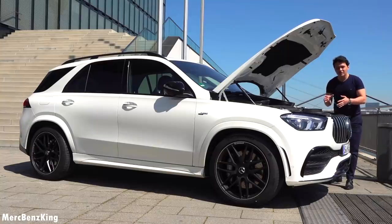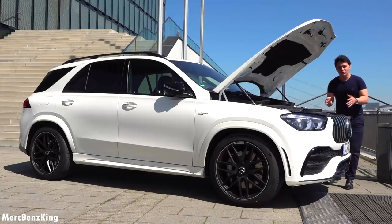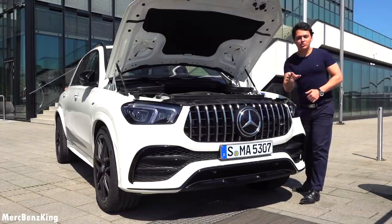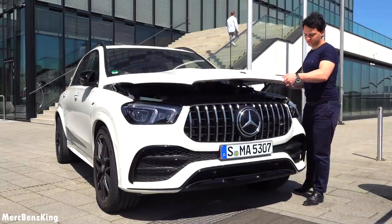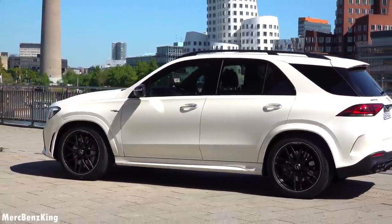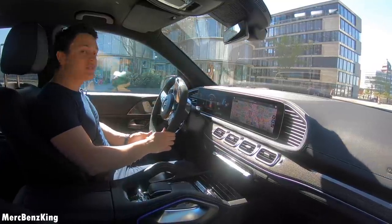This 3-liter 6-cylinder petrol engine is also accompanied with an EQ boost, which is powered by a 48-volt system, and it delivers an additional 250 Nm of torque with 23 horsepower. And this altogether takes this GLE 53 from 0 to 100 km an hour in just 5.3 seconds. So let's close the bonnet and we'll take it for a drive. So let's go into the city of Düsseldorf.